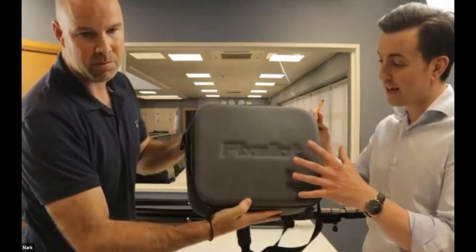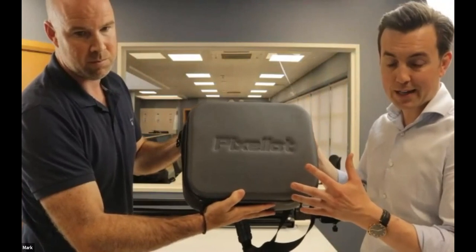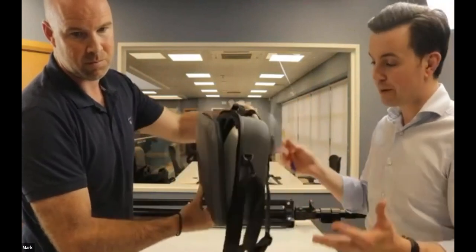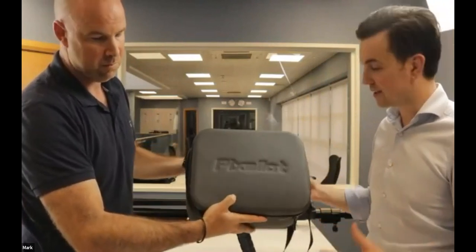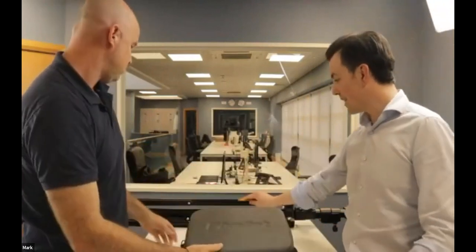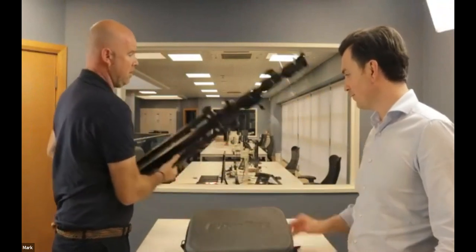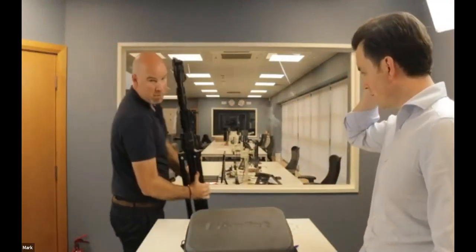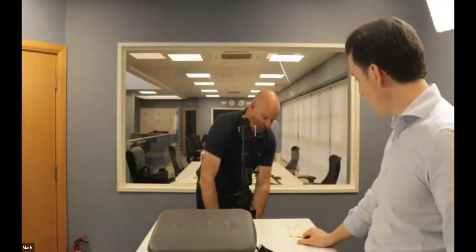So you're going to get what looks like a laptop style padded bag, super safe. You can get on a bus, you can lock it at the clubhouse, it protects it, keeps it waterproof and safe and tight. And then you also get this pretty heavy duty tripod as well. Do you want to set this up, Neil? Yep, no worries. So this tripod will go up to 4.5 meters and can operate in all conditions.